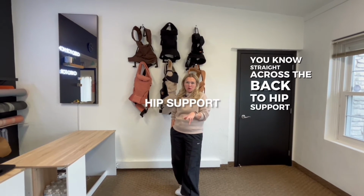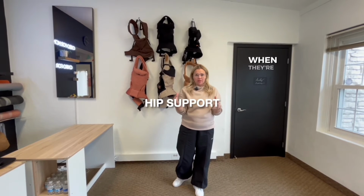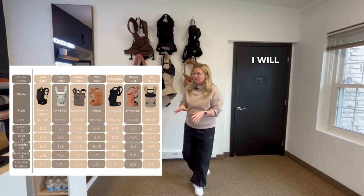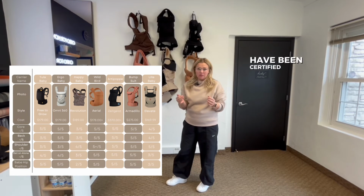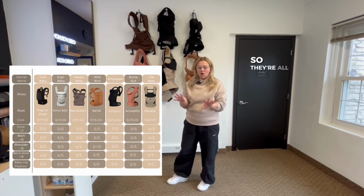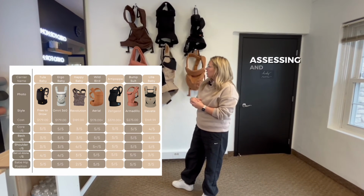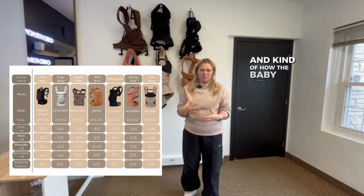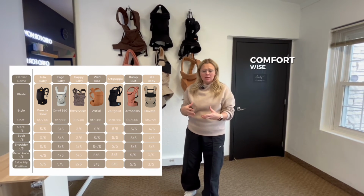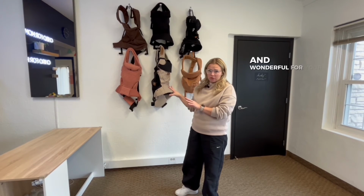For hip support for the little ones, you're looking for that M when they're in the carrier. I will start by saying that all of these carriers have been certified for hip safety, so they're all great carriers. It just, when we were assessing and going through the criteria, had more to do with the depth and kind of how the baby was sitting comfort-wise. But again, they're all certified, they're all great. They're all super safe and wonderful for your little one.